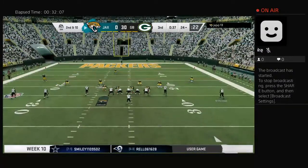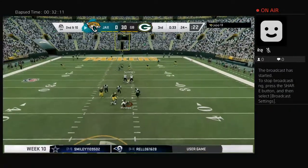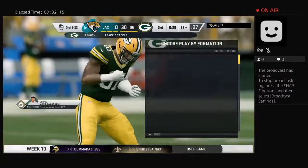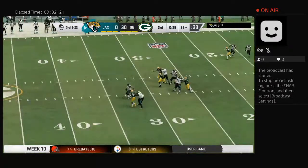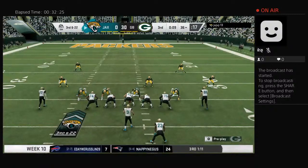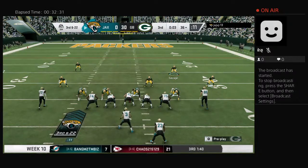On 2nd and 10, it's Minshew. Nowhere to escape, and he goes down. Preston Smith able to record his 5th sack of the season. The amount of sacks that they've absorbed in this game is absolutely extraordinary. Let's just face it. This offensive line, flat out, cannot handle this pass rush. It's been demonstrated time and time again.